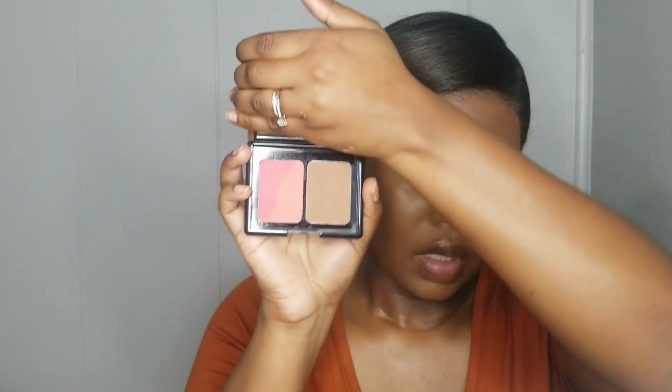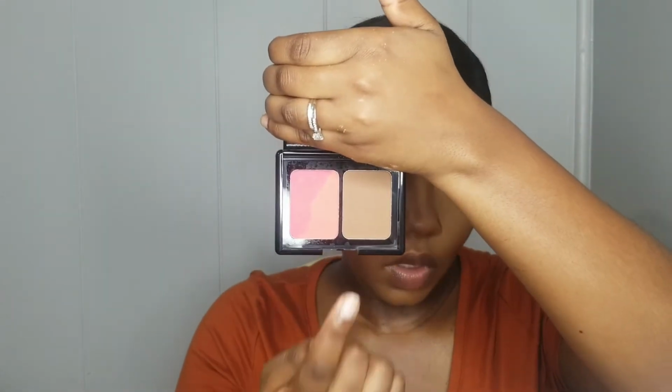So this is what it looks like. So this is the bronzer, that's the blush.